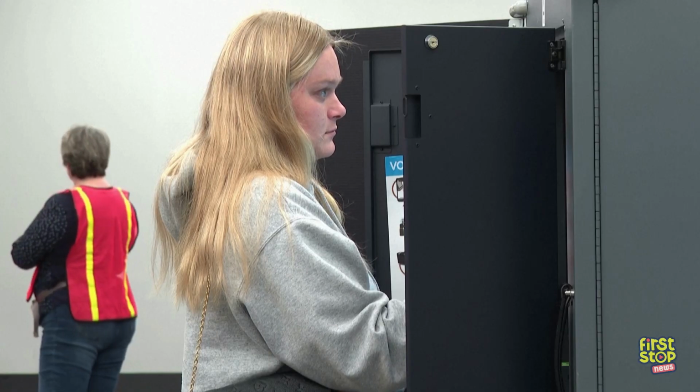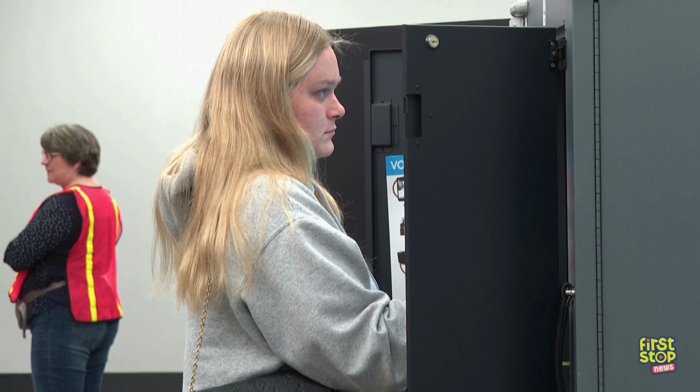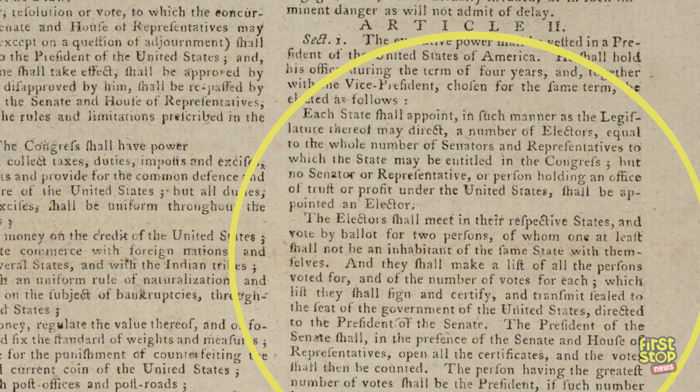It's not a college with classes, or dorms, or sports teams. It's a system the US uses to elect a president, and it's been around for more than 200 years. It's actually written directly into the Constitution.